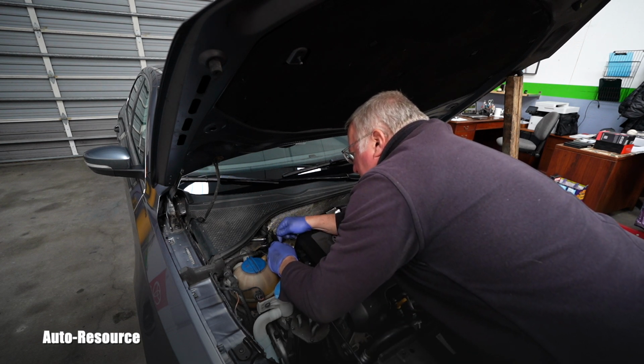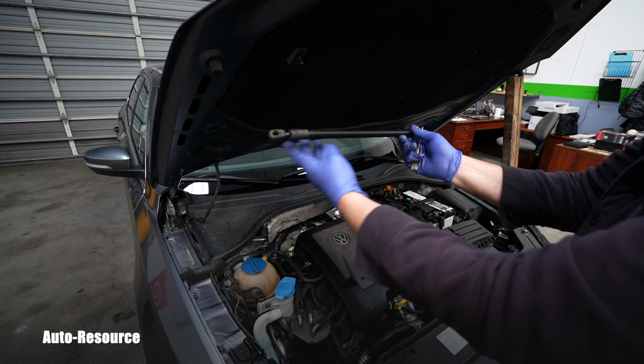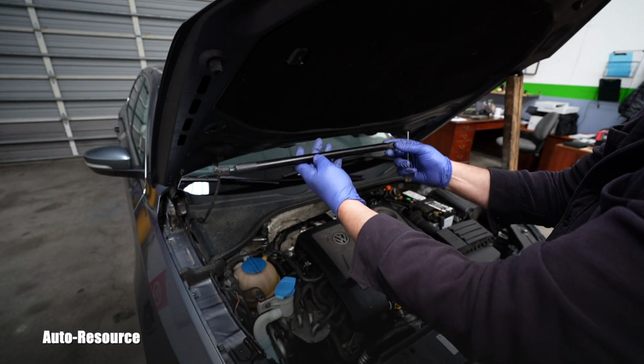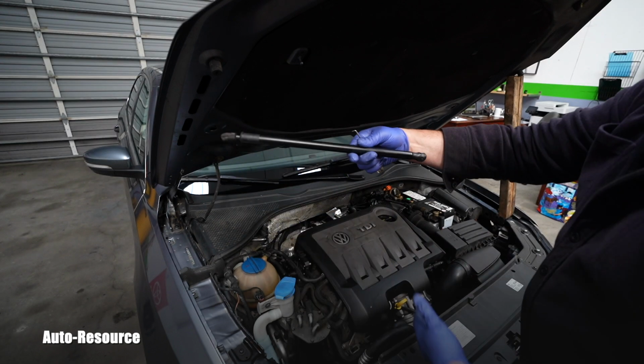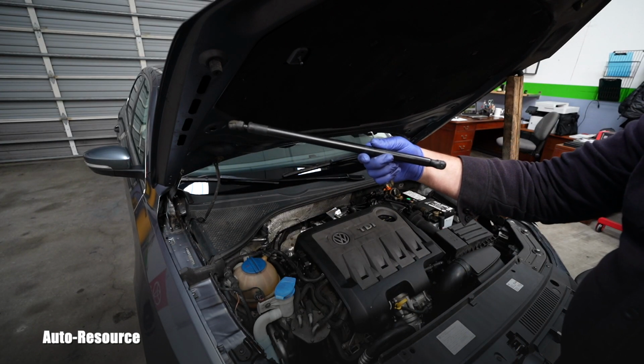Pull on it, and the whole part, see how easy it's moving? That's the problem. It lost its function, it lost the pressure and the dampening function. So this is gone. Let's look on the new part, on the detail of it.